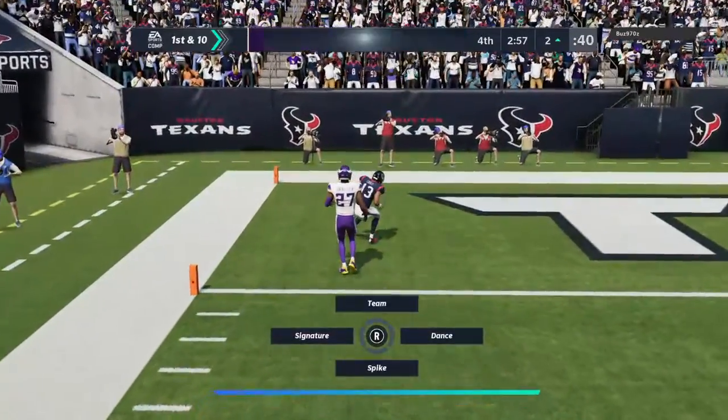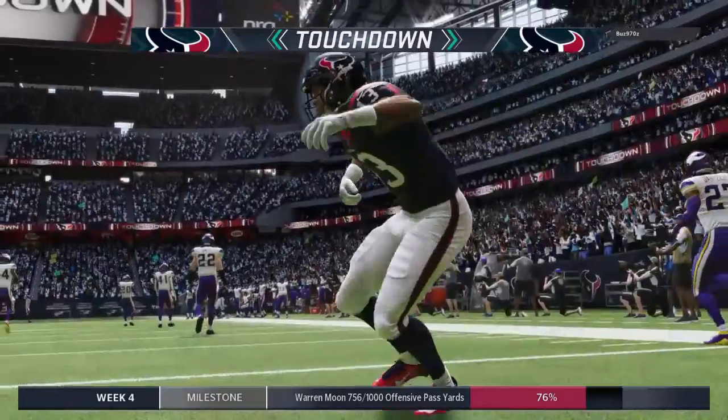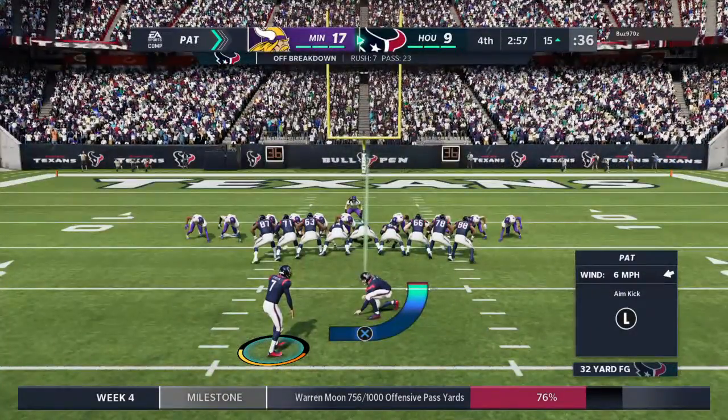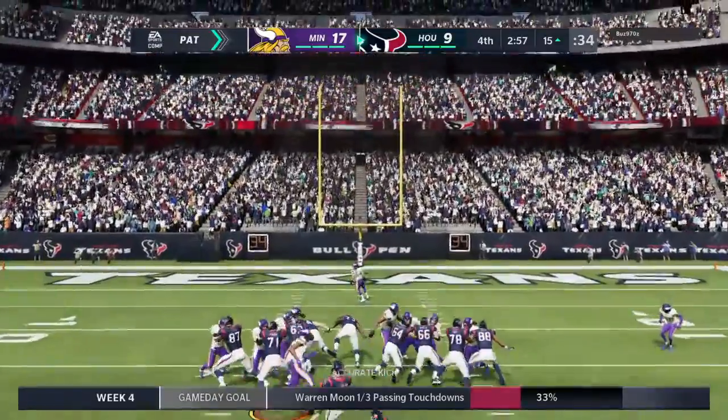And this is taken in at the 5. And he's in. Touchdown, Houston. Brandon Cooks, his third touchdown now on the year. And the Texans draw a bit closer.